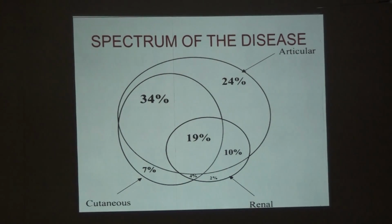Now this is the spectrum of the disease. As we can see at the center, only 19% patients will have such advanced level of disease that most of the multi-organ system involvement may be seen. So articular manifestation takes around 24%. Cutaneous, which is quite common, takes around 34%. Renal involvement is 19%, and the remaining of the graph shows the overlap of all the manifestations.